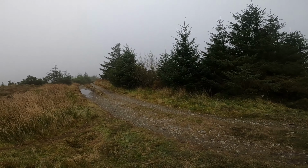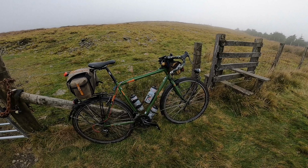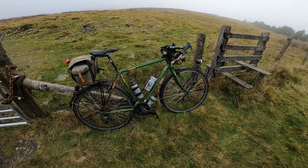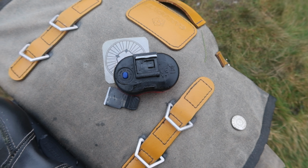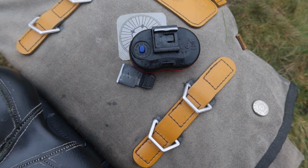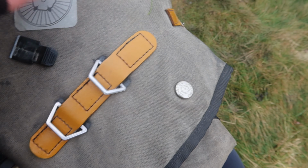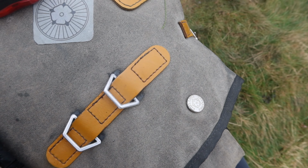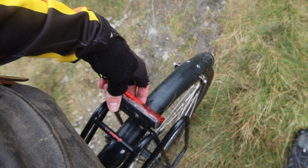And the track's pretty good. I might actually change gear for the first time in about 3 hours. Disaster struck. I just cocked my leg to get on the bike. I didn't cock it high enough and I knocked the light off and I've broken the clip, so it can't clip on the saddlebag anymore, so there'll be no flashing light. I'll flick on the steady beam.